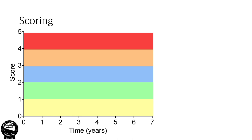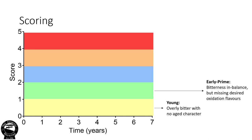I also needed a scoring system so that I could somewhat objectively score the quality of the beers. So I came up with this system here. It's a scale from 1 to 5. A score of 1 is just a young beer. It's overly bitter, and there's none of that balancing oxidized character. It's just too young to drink. A score of 2 would be a beer that's just coming into that prime period. The bitterness has come into balance and you're starting to get some of those Maillard products that have those nice flavors that we're looking for.